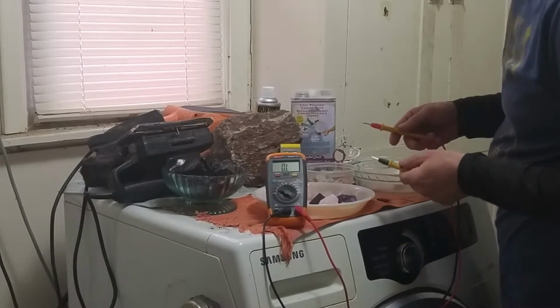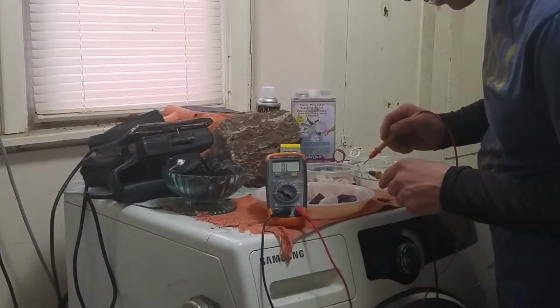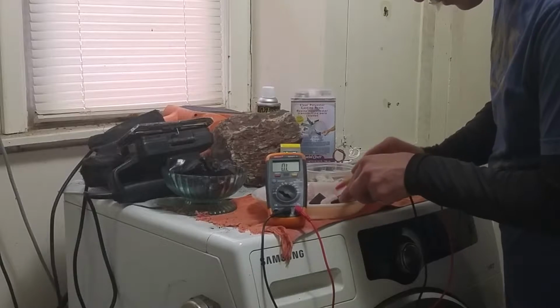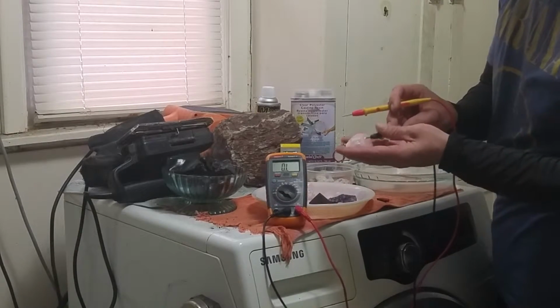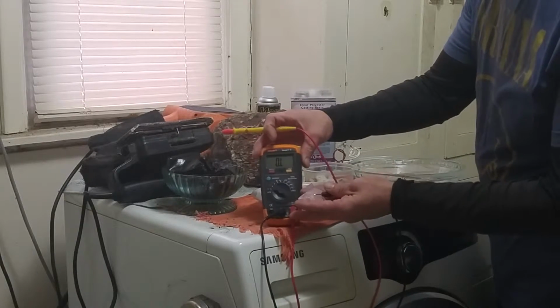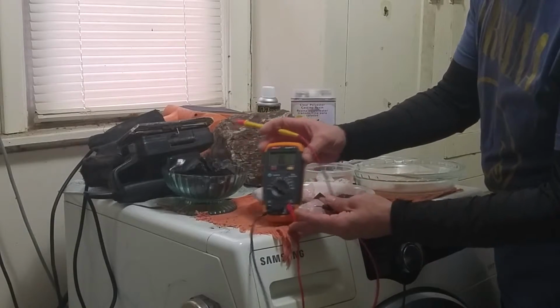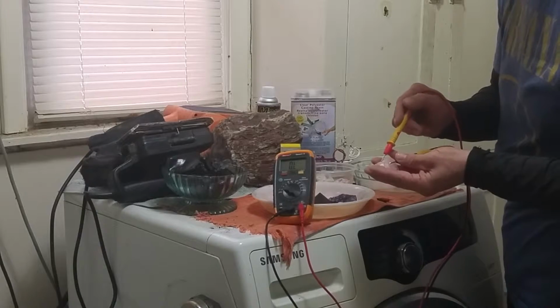For example, we'll go to what doesn't usually have any electrical energy. I got some rose quartz here, testing. It's pretty much right here. Nothing, if you can see that. Hopefully you can. We'll see. Nothing.